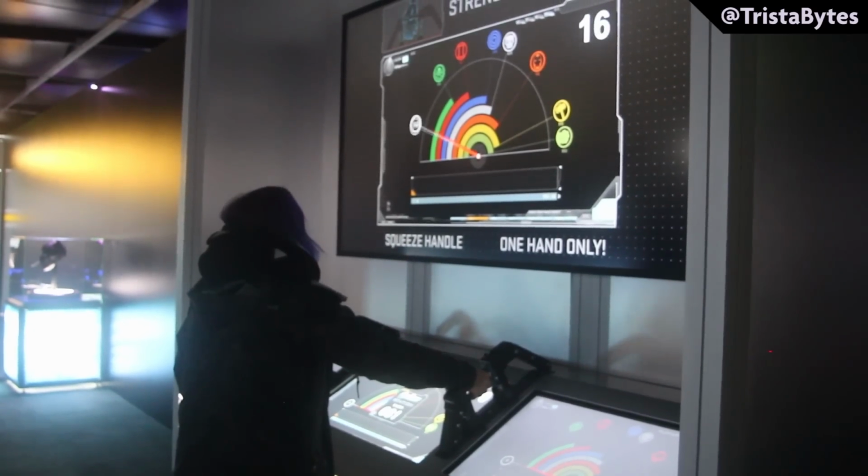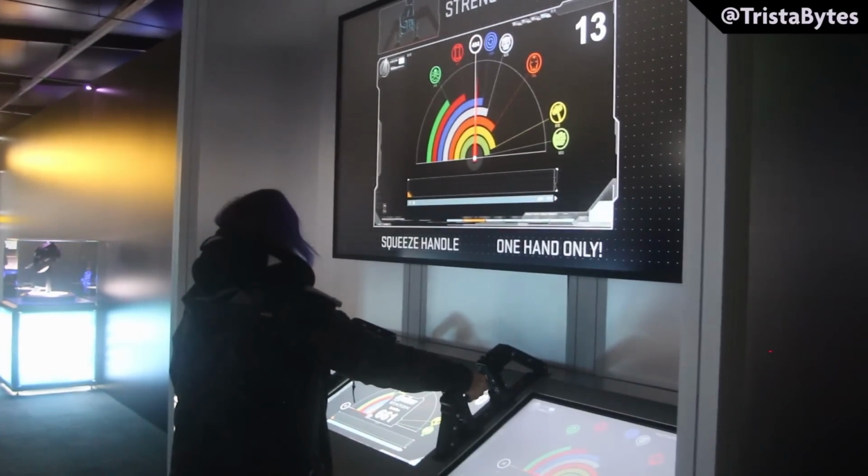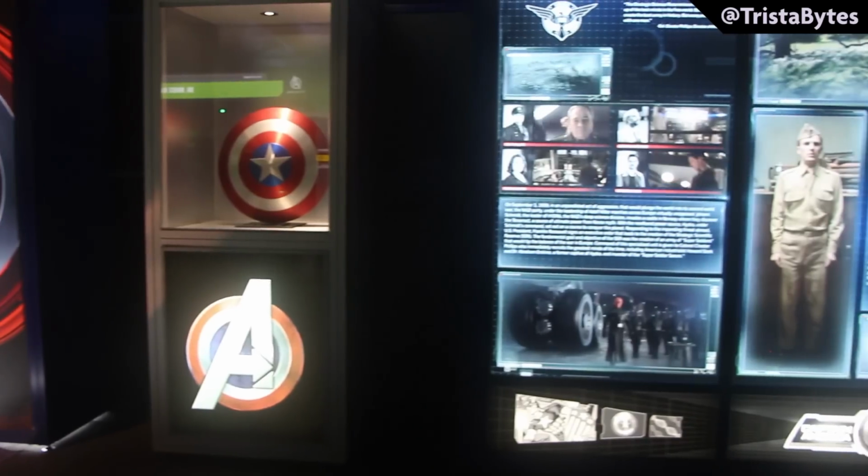This interactive game wasn't even on the screen I was looking at. It's on the screen below you, and you basically hold a handle and then you get a numerical score.